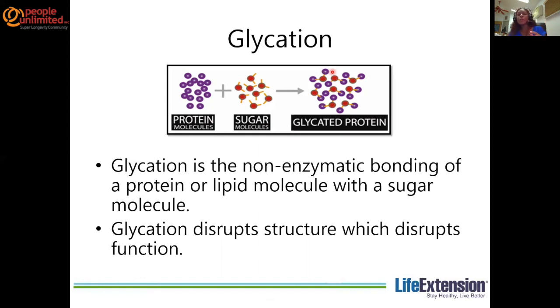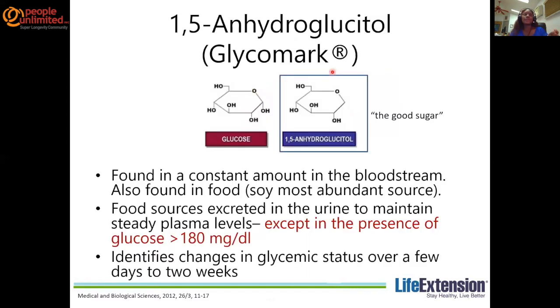And just one note, we do know diabetics age prematurely and die about 10 years earlier than non-diabetics. And this process of glycation is one of the key reasons why we see individuals with diabetes dying sooner. So what we're looking at here is 1,5-anhydroglucitol.